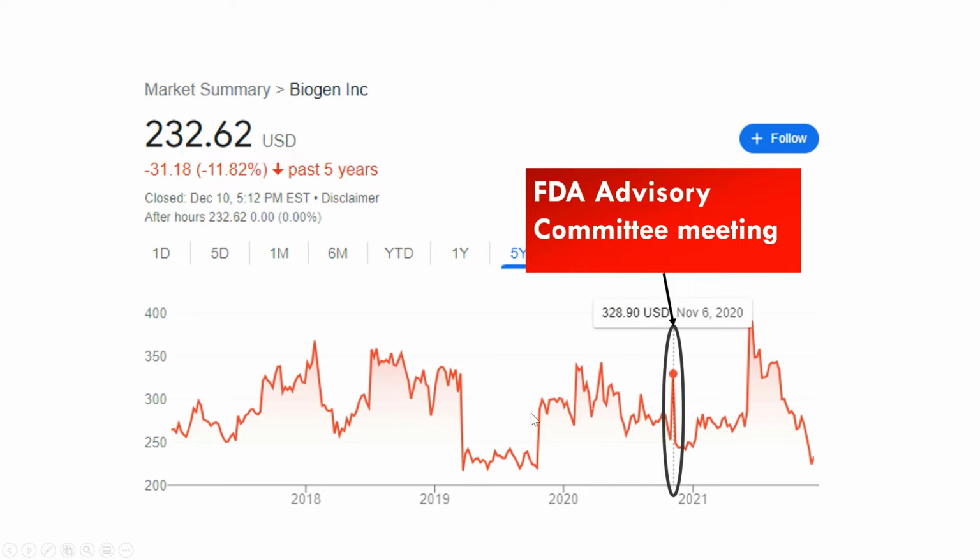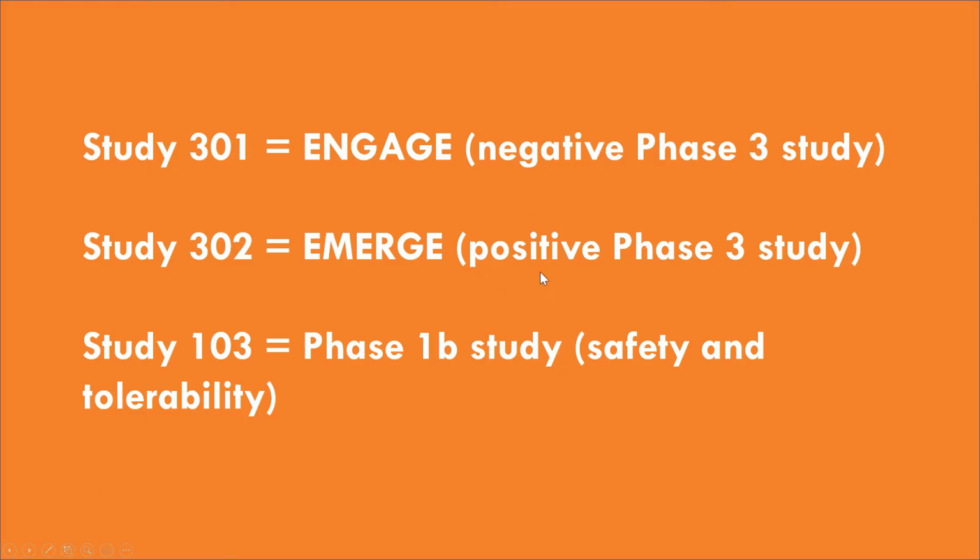In this video, we'll take a look at the data to see whether the accusations of bias were founded and whether there actually was evidence supporting that aducanumab worked. So to understand the rest of the discussion, we need to explain the studies being discussed. The documents we'll go through refer to three studies.